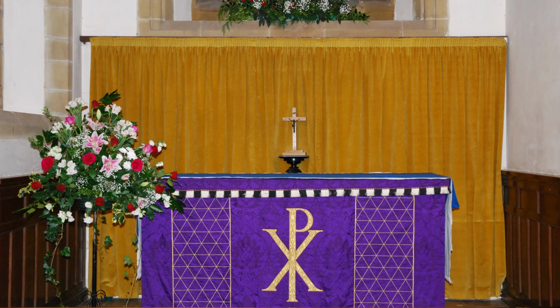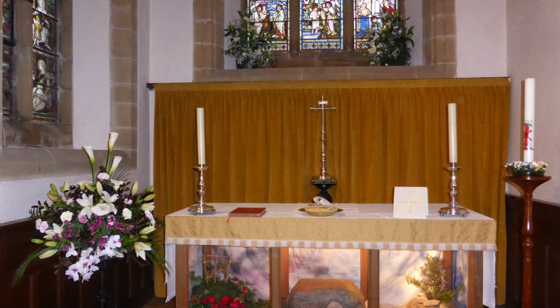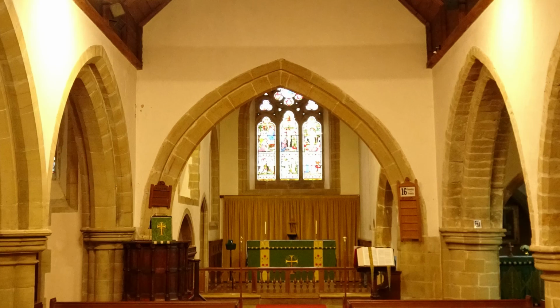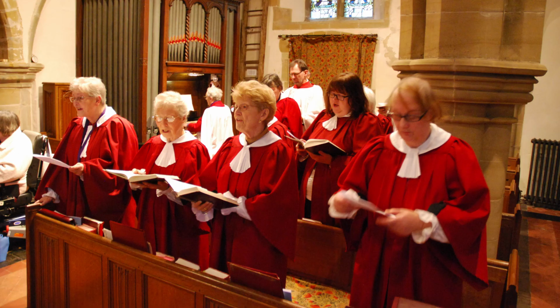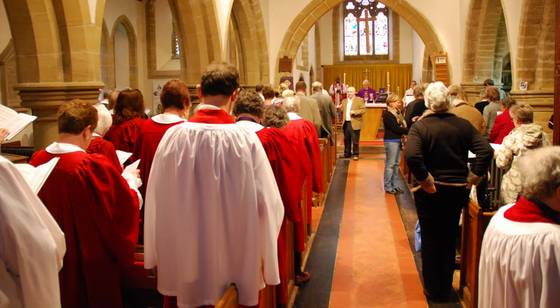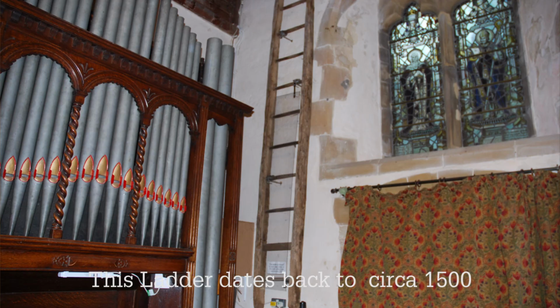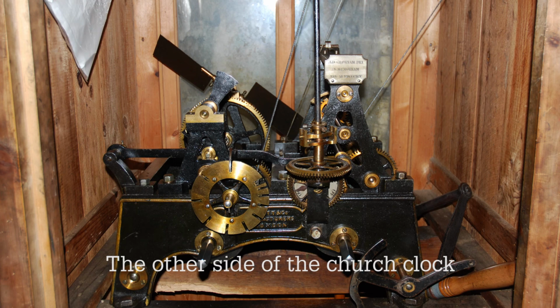Purple for Advent and Lent, white for Christmas and Easter, red for the Holy Spirit and or blood for martyrs, and green for the generality, the long season of Trinity. The principal service is now the sung Eucharist, in which the Eucharistic prayer is intoned and the responses are sung. We do not, however, have incense or altar bells. Many of our vestments and other artifacts are displayed in the church.